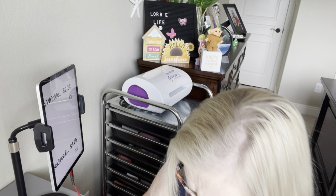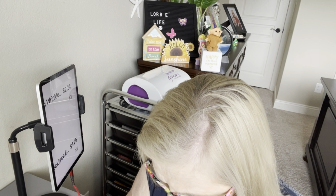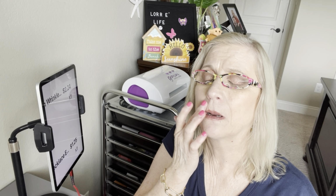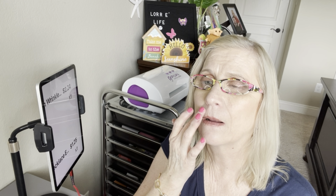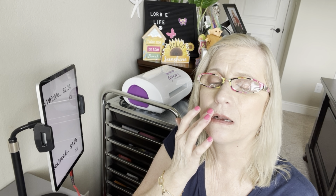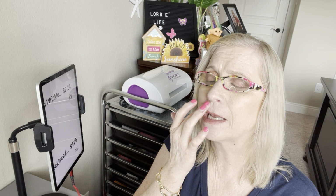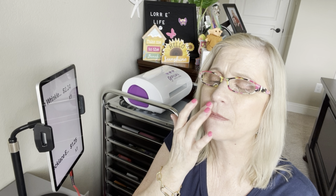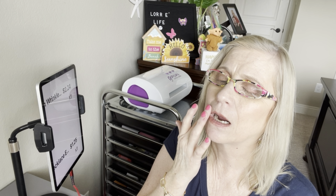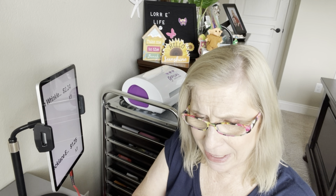Okay. Now, I am going to tap this in on one side of the top of my mouth because that is where I have a lot of wrinkles. I do because I used to smoke. So let's let that sit and see if we can go back to it in a minute and see what it has done.